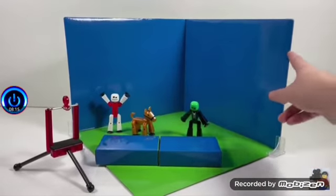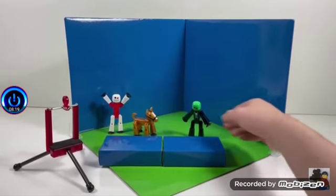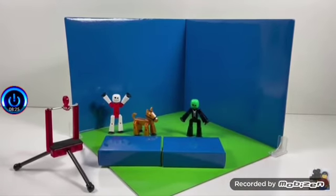I inverted this one just because I thought it would look cool, but I did notice one flaw about this set: the green Stikbot's head is green, so it would be affected. So you might want to use the blue screen instead if you want to have everything here on screen.